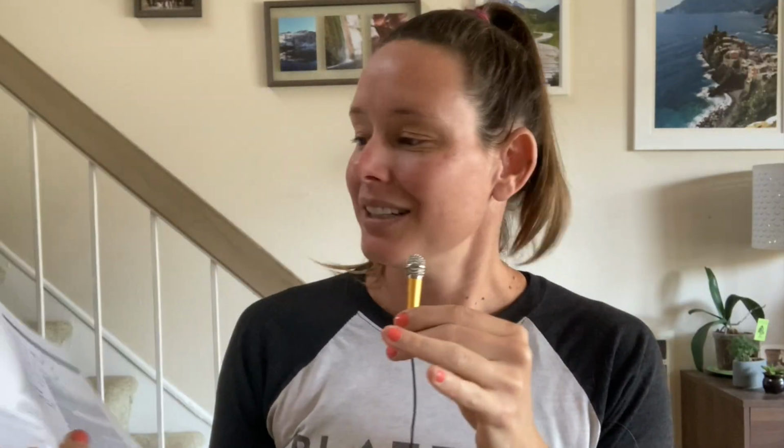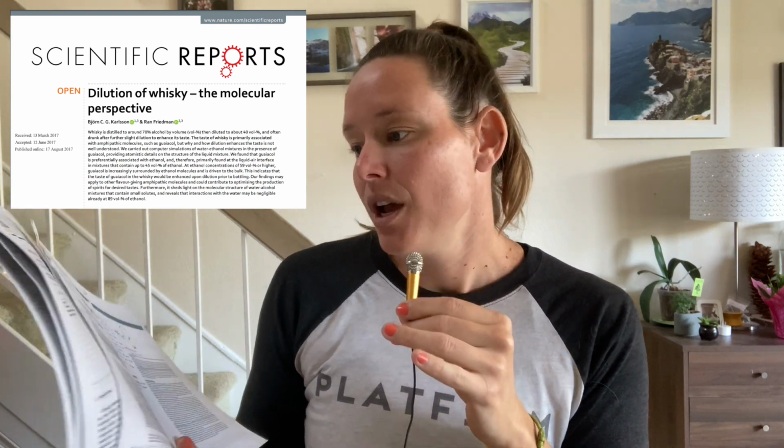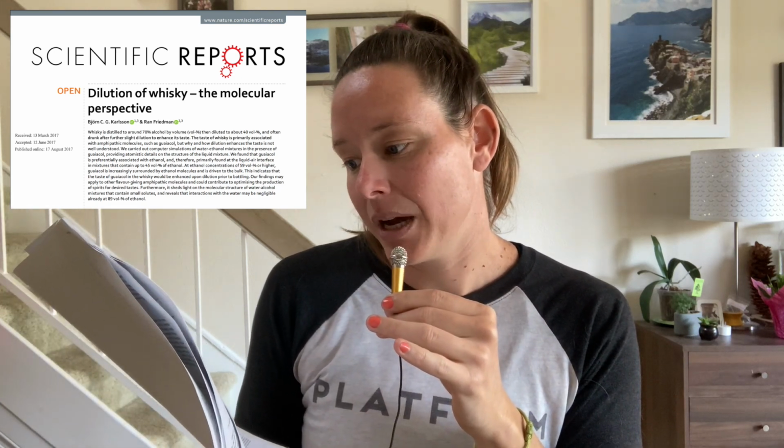So both of these papers here, holding a microphone and papers at the same time is challenging. But both of these papers here showed this, right? We have Dilution of Whiskey, the Molecular Perspective, published in 2017 by Carlson and Friedman. And then we have Molecular Dynamic Simulations of Flavor Molecules in Scotch Whiskey by Shuttleworth et al., published in the Journal of Molecular Liquids in 2023, so last year.